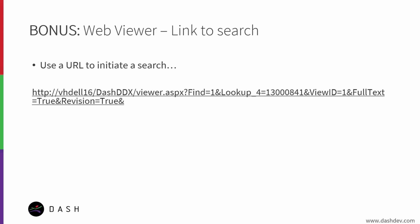And again, this is something you may need some programmers or web developers to work on, but it's easy to do using a URL. The definition of a URL is basically the address to a website, right? Well, if you use a URL that looks something like this, it looks a little bit confusing, but if you really break it down, I'm going to a particular server and I'm going to the Dash viewer, and then I'm passing in some parameters here that are going to initiate a search for me.